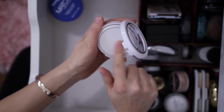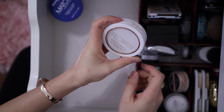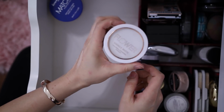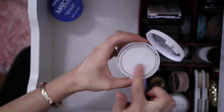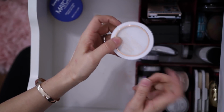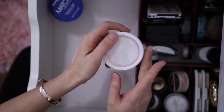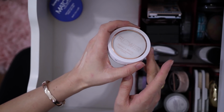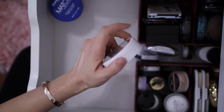This one I need to play with some more. I don't know how I feel about this. It's the Flower Beauty Miracle Matte Universal Finishing Powder. It's just translucent. I don't remember what I think about this. I'm gonna have to put this in my everyday makeup drawer and see if I wanna keep it or not. Maybe like I did with my foundation declutter, I'll go a few days and then think about some of these other ones that I'm keeping to see if I wanna get rid of them.